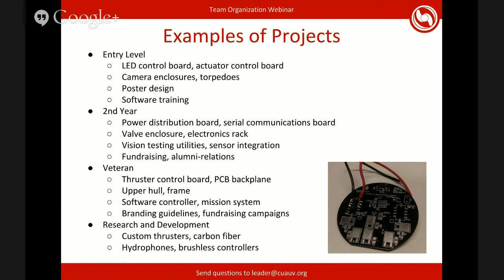On the mechanical side, our upper hull, our frame are both veteran projects just because they involve coordination with the whole mechanical team, the whole electrical team, and so on. And they're very, very machining intensive, very much CNC. So they're difficult projects meant for a veteran member. On software, maybe we have our controller. So the thing that takes what our code wants the sub to do to what our thrusters actually do.